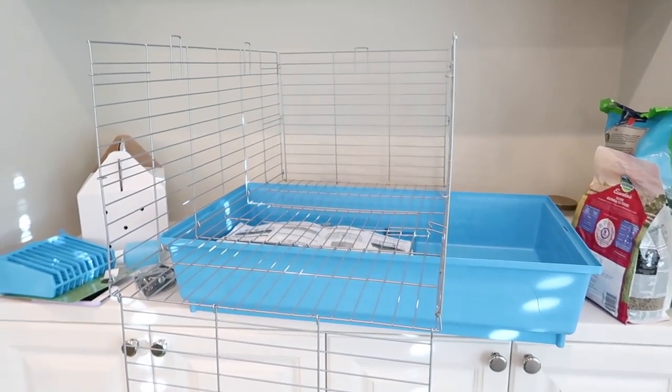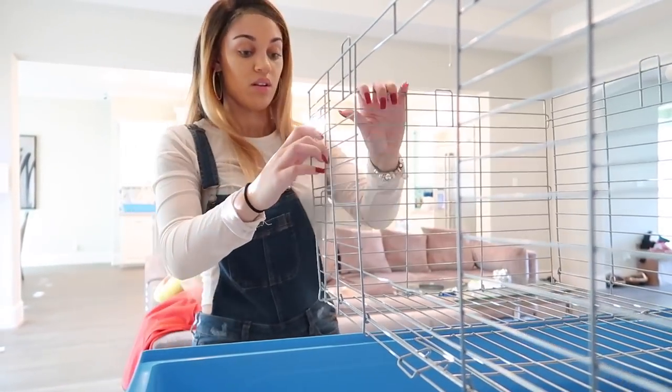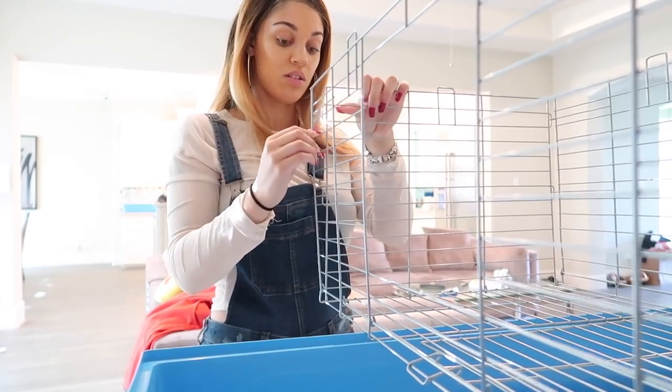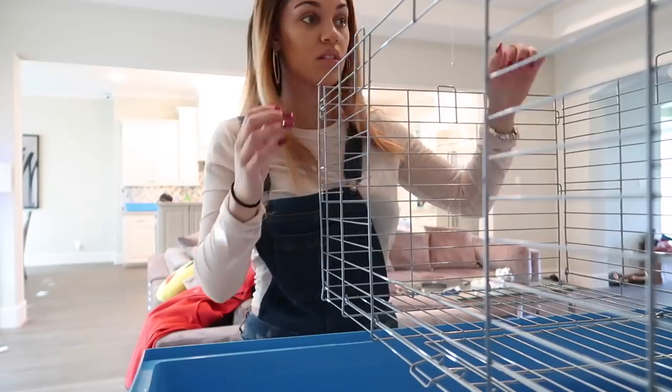Okay, so this is what it will look like so far. So we get the cage set up. Zoom in, okay, there you go. First things first, we have to put the top up. I mean this thing. This is the top. Okay. So here's the top, just like this.